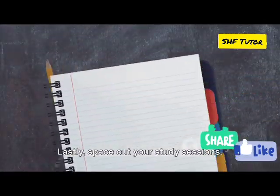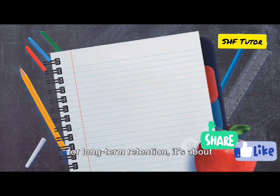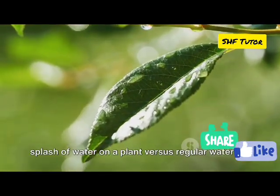Lastly, space out your study sessions. Cramming might help you pass a test, but for long-term retention, it's about regular spaced repetition. It's the difference between a quick splash of water on a plant versus regular watering.